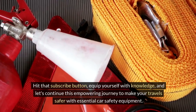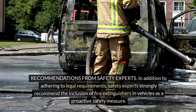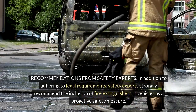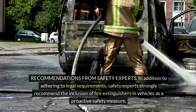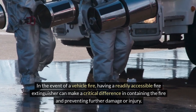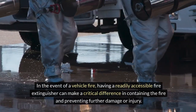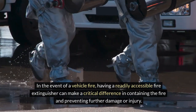Essential car safety equipment. Recommendations from safety experts. In addition to adhering to legal requirements, safety experts strongly recommend the inclusion of fire extinguishers in vehicles as a proactive safety measure. In the event of a vehicle fire, having a readily accessible fire extinguisher can make a critical difference in containing the fire and preventing further damage or injury.